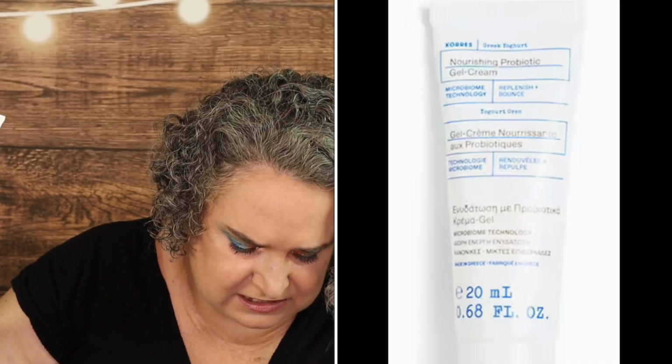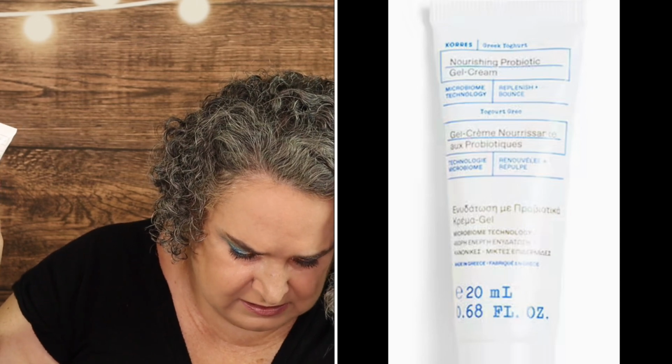From Cocokind is Greek Yogurt Nourishing Probiotic Gel Cream. This is a deluxe mini. This light and airy gel cream packs a hydrating punch, quenching your thirsty skin. My skin is so thirsty right now because it's so dry out. With time-released moisture, while a blend of probiotics and prebiotics helps to balance our microbiome and soothe stressed out skin. Yes, please.